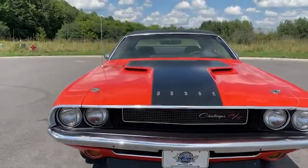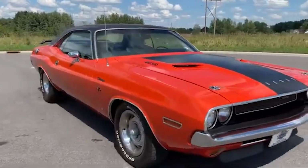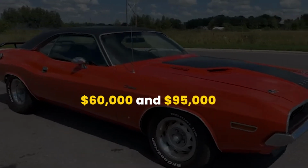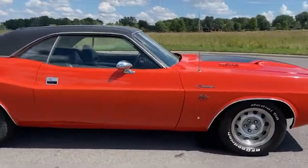In today's market, a numbers-matching Challenger R/T 440 Six Pack in good condition will run you between $60,000 and $95,000. Convertibles add another $50,000 to $75,000.